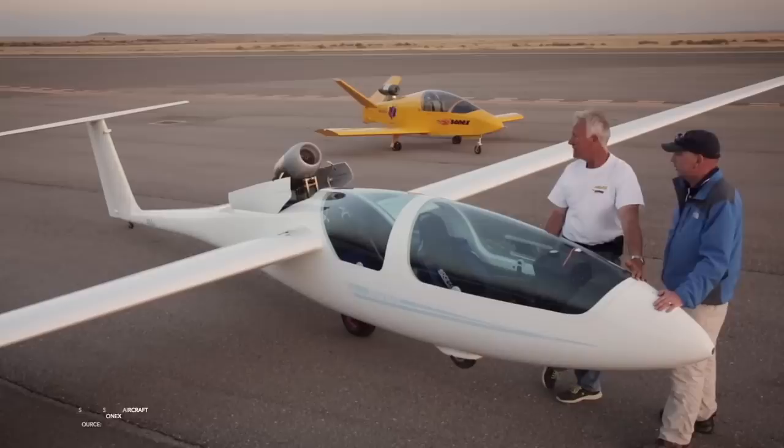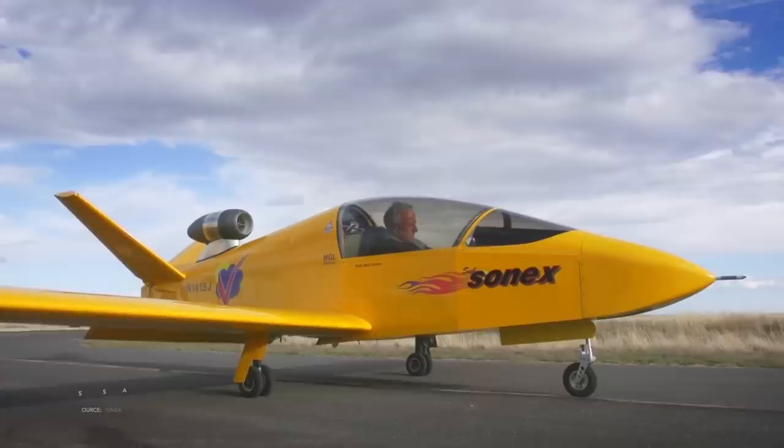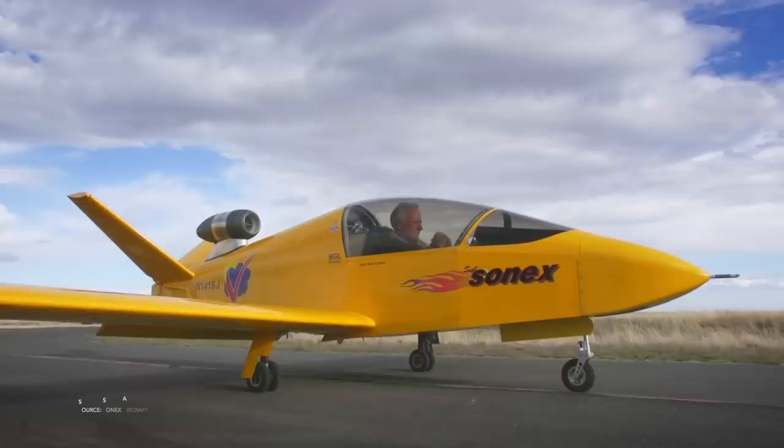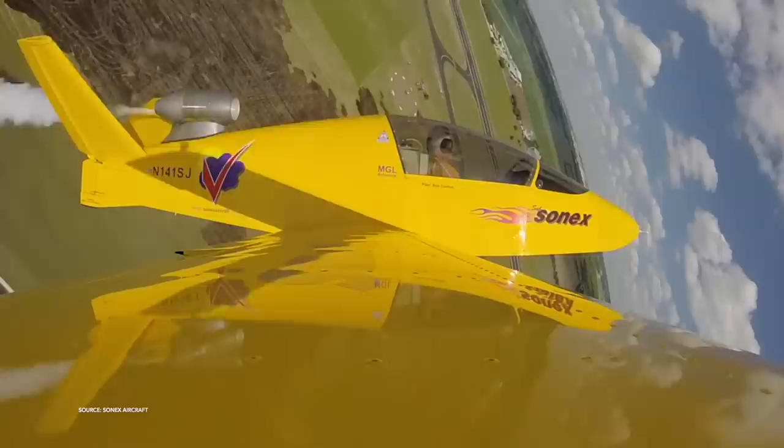The first airplane we're looking at today is the Subsonex Jet. If you've ever dreamed about being a fighter pilot or wanted to fly a jet, you now have a great option to do so. The Subsonex Jet is one of the model kits offered by Sonex Aircraft, and it's powered by a mini turbine engine. For less than 120 grand, you can build yourself a single place jet.